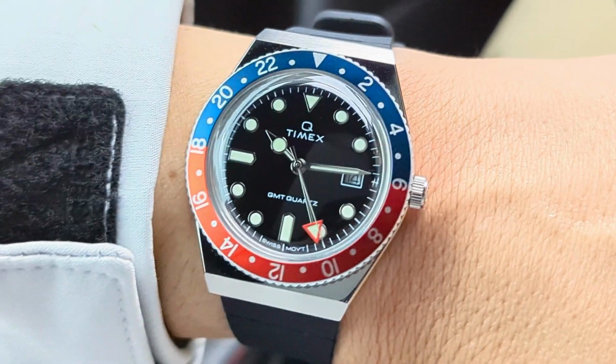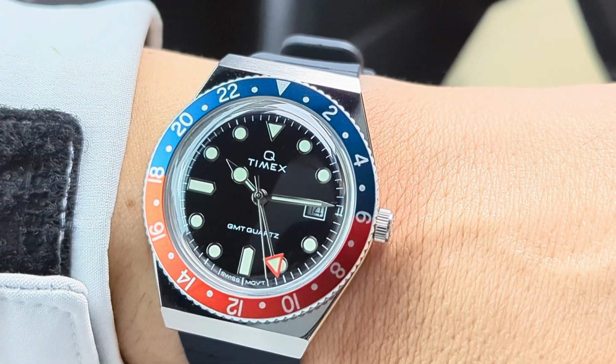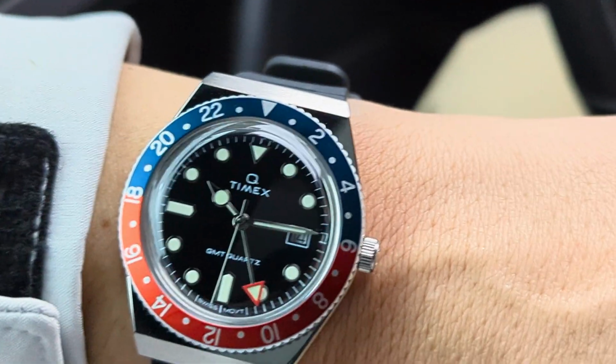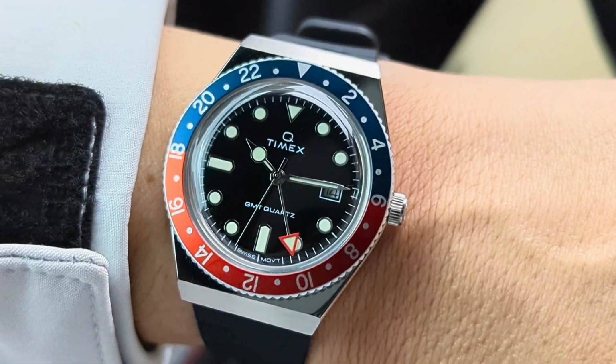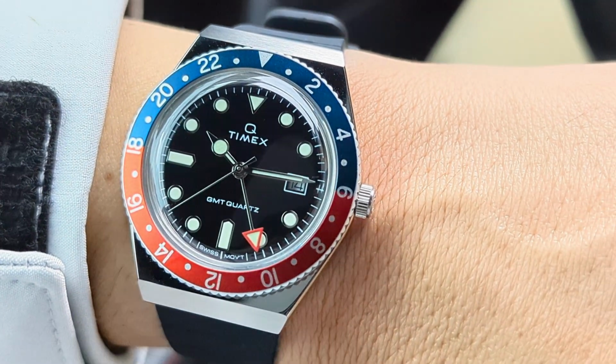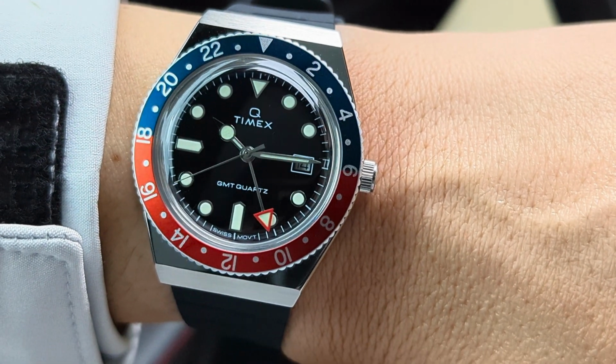Whereas this one, you could have that problem, sure, if you do not have it set correctly, because it's free roaming. But because of that, you can actually fine tune it and make it set precisely on the top of the hour. And that's what I did, and it's actually lined up pretty good.